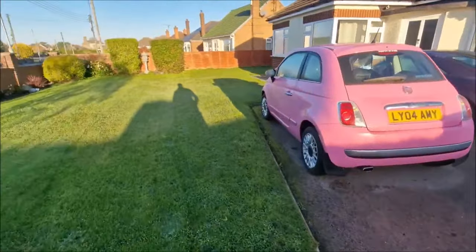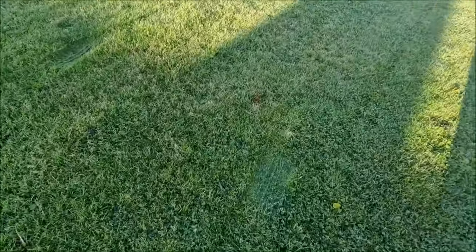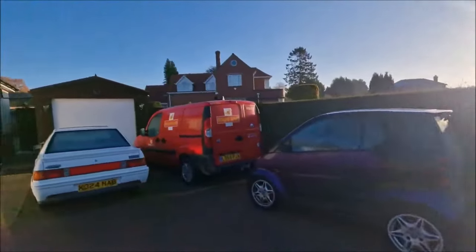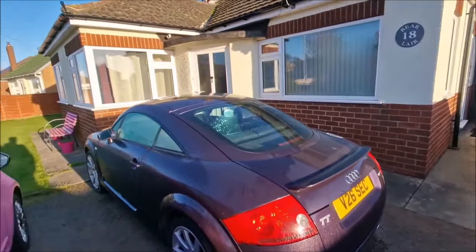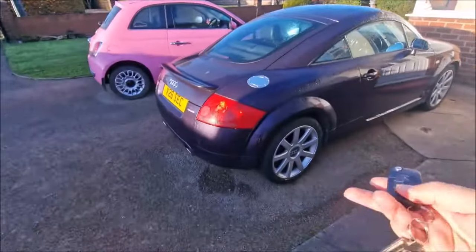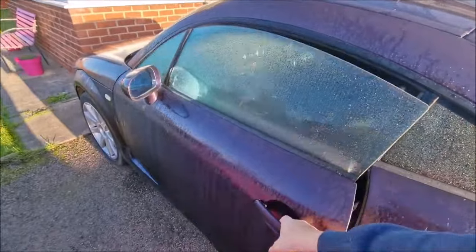Let's just have a look at the grass here. It's not caused too much of an issue. Fine, okay. Right, smart car is moved. Now to get the jump pack out, which I think is in the TT. Stand by. See, it's never a 5-minute job, is it? Oh, well, the Audi TT has opened itself, so that's a good thing.